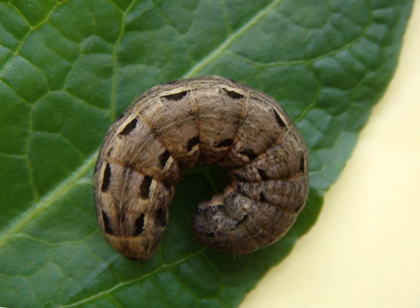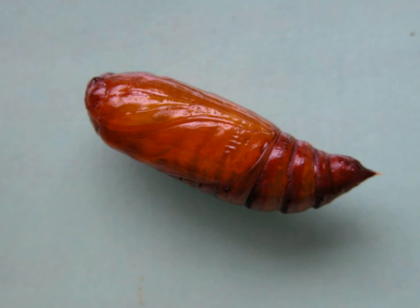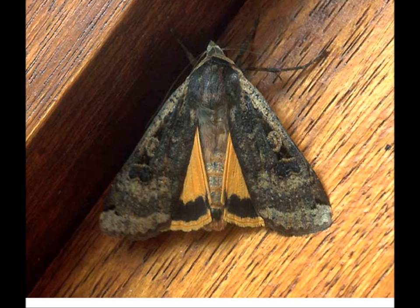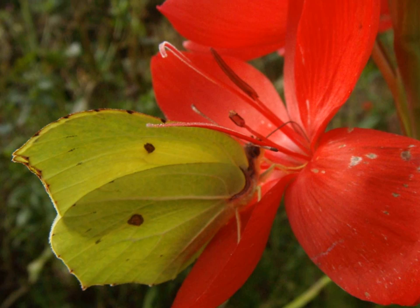It then stops eating and spins silk around itself to form a pupa. The pupae of many species will often spend this time in the soil. After several weeks or months in the soil, the adult moth will emerge and most live for several weeks. Some adult butterflies and moths only live for a week or so, as they have no mouth parts, so therefore they don't feed. Most adults take nectar from flowers and can sometimes be seen drinking water from pools and streams.